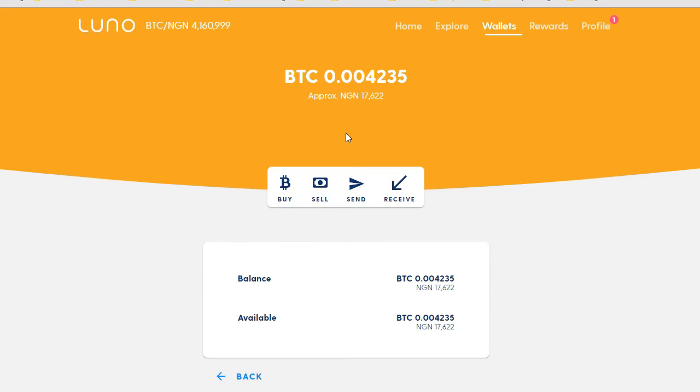Apart from Luno, I can also do this on other exchanges. Now another thing is, if I enter someone's email address and the person doesn't have a Luno account, Luno will prompt the person to create a Luno account to receive the Bitcoin. This is how this thing works as well.